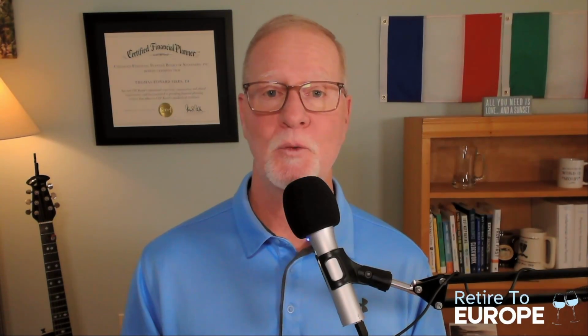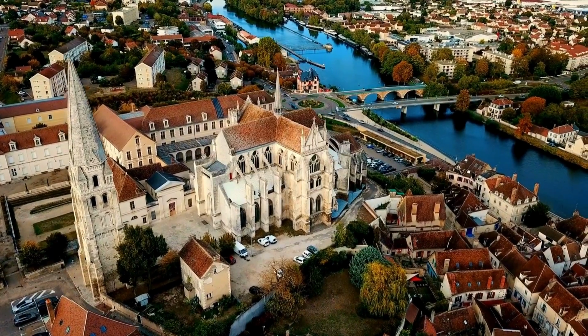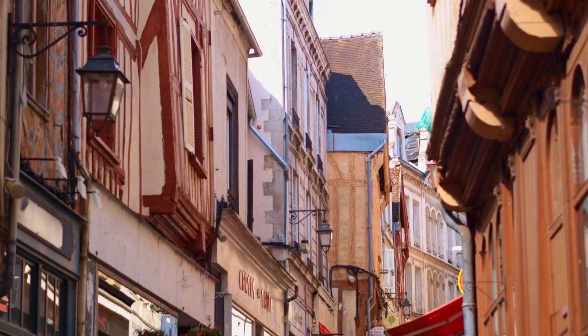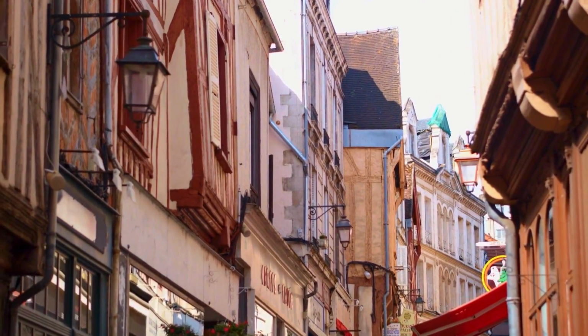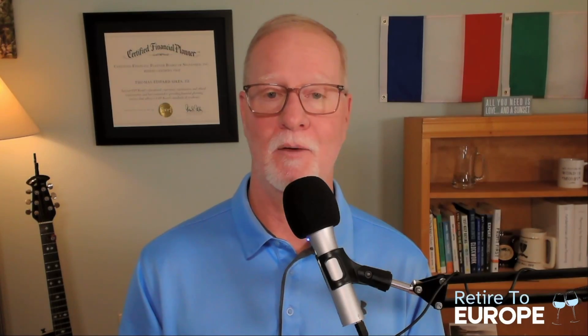Now, imagine waking up every morning to church bells ringing across a medieval skyline where half-timbered houses lean over narrow streets that have witnessed 1,000 years of history. This isn't a scene from a movie. This is daily life in the town I'm about to show you.